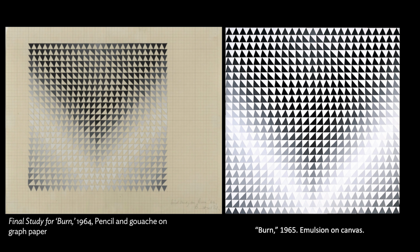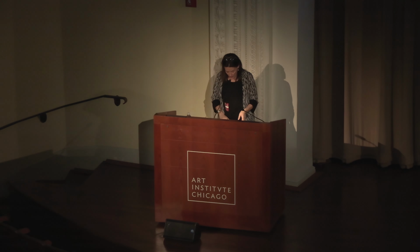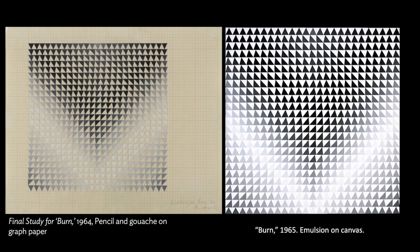I want to show you another example here of this preparatory drawing and then the final painting. And this is called Final Study for Burn on the left. Riley continues to explore the shape of the triangle, but in ways that make the work move internally, fade from dark to light, and then go back again. The triangles are complicated by placing them here into a square format, and individual triangles of black and white that make up the image are subtly graduated. The blacks fade into this sort of silvery gray and then come back again. And I think it's interesting that here in the drawing, what is black and white is then completely reversed in the painting. So she's thinking always of these oppositions here.